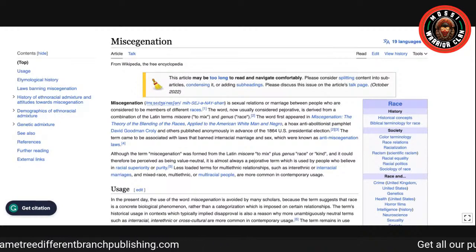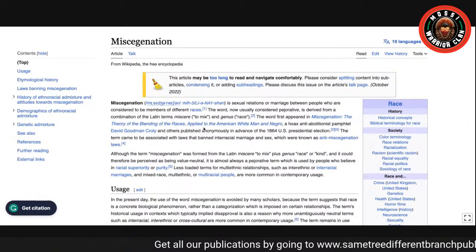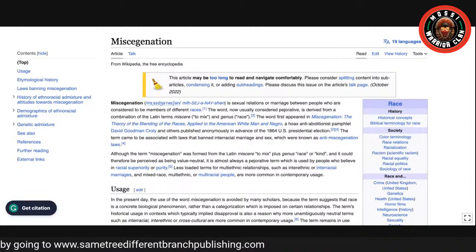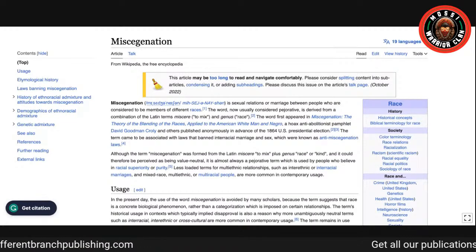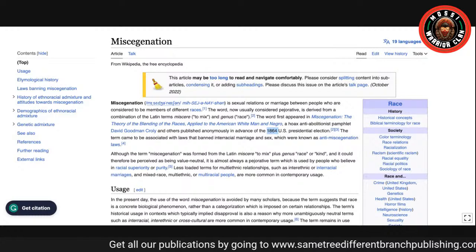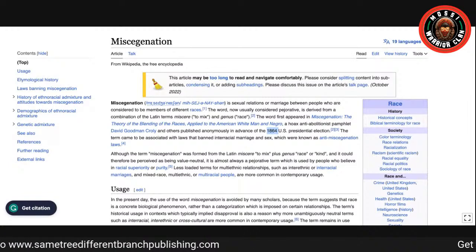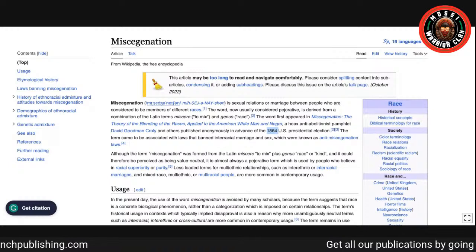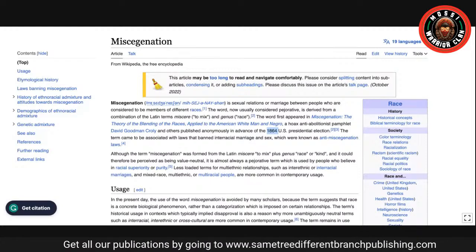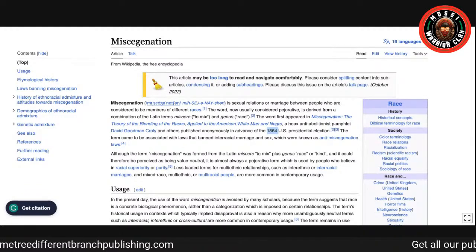The word now usually considers, just that. Miscegenation, the theory of blending of the races applied to the American white man and Negro, a hoax of anti-abolitionist pamphlets by David Goodman Crawley and others published anonymously in advance of 1864. This is significant because he's using this word, and it's around what time period? 1860s. The term came to be associated with laws that banned interracial marriage and sex, which were known as anti-miscegenation laws. Although the term miscegenation was formed from Latin miscere, to mix, plus genus, race or kin, where it could therefore be perceived as being value neutral.